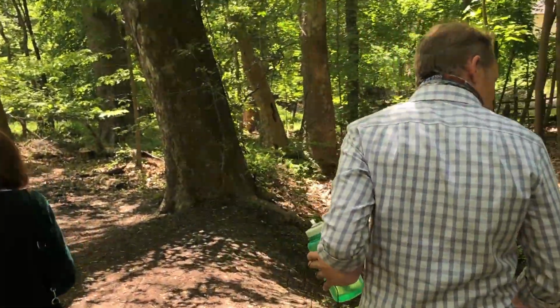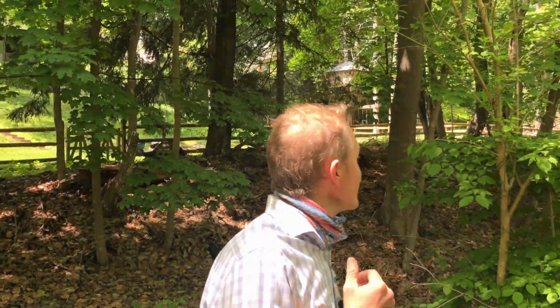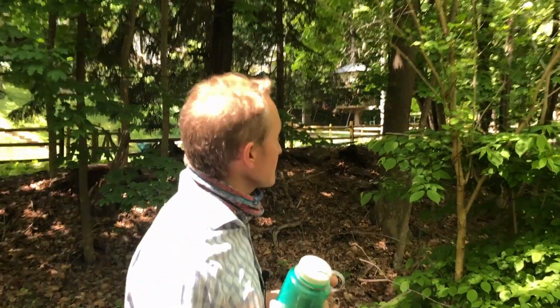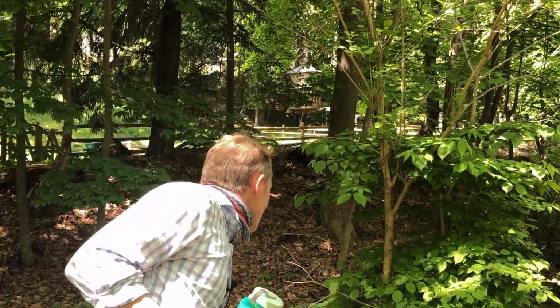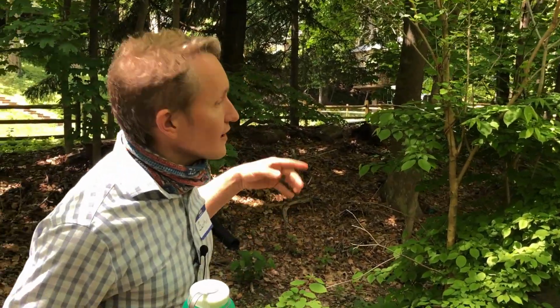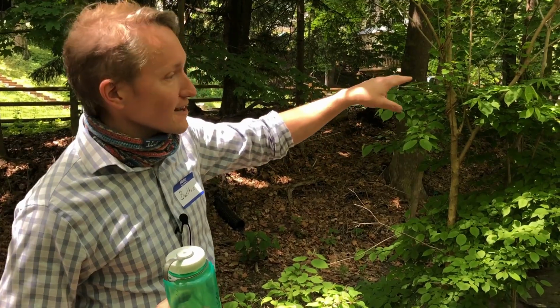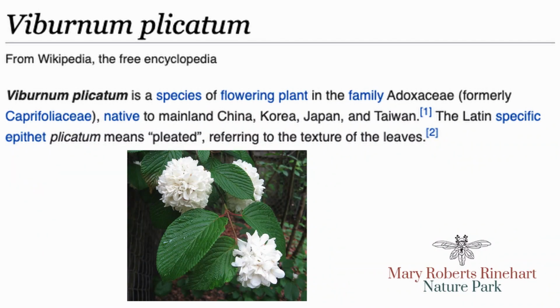Okay, so we have a lot of exotic invasive plants that don't contribute a whole lot to wildlife in the park. Okay, and we have 2 species of viburnum in this park. We just walked past the one. A lot of you may have it in your gardens, and that's how it got here. It's Viburnum plicatum. Okay, it's over there.